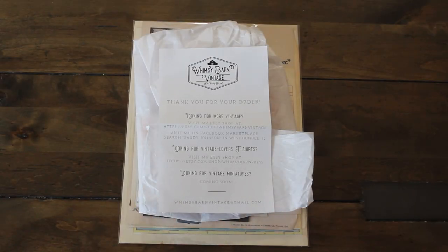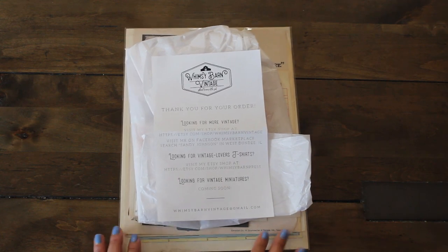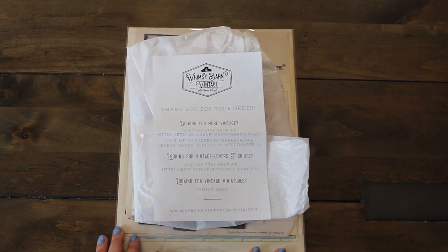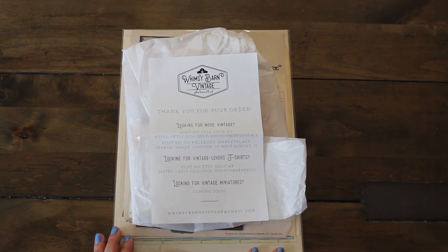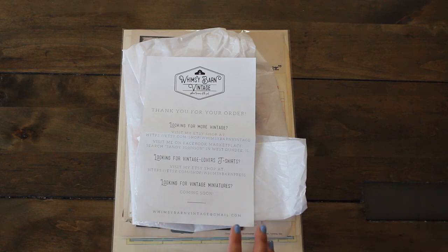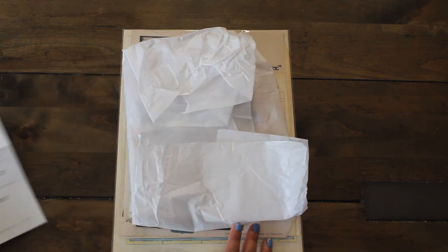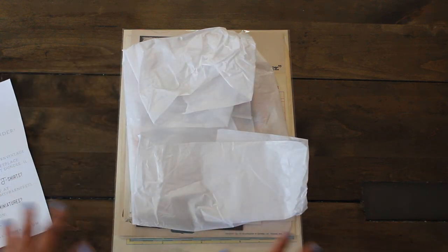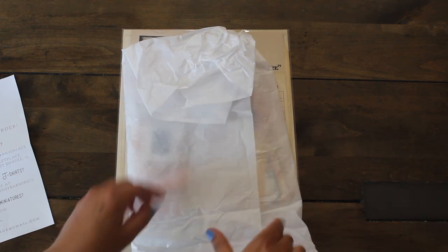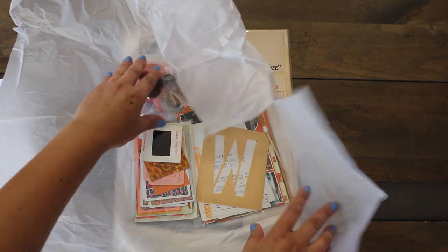Join me today for another vintage ephemera kit that I purchased from Wincy Barn Vintage. This is my second time ordering from her. I really liked the first kit she had. Most of these items I want to add in some of the journals that I'll be making in the future. So let's have a look and see what this kit came with.